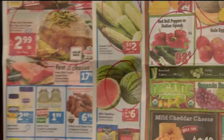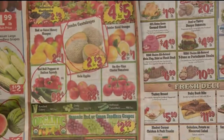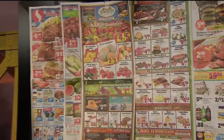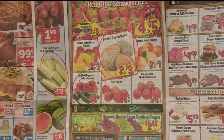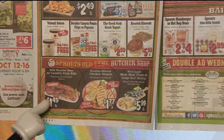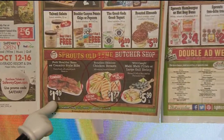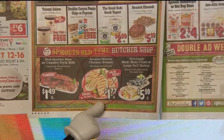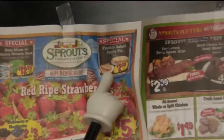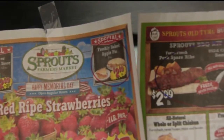All right, let's now move to Sprouts. Sprouts is always a great place to go for some produce. They have a really good selection of organic as well. Their cantaloupes, $1.50, 98 cents for the red bell peppers, and this is where one of the local couponers always goes to stock up on meat. They have $1.49 for country style ribs, $1.77, and let's head back up here for dessert, $2.99 for freshly baked apple pie.